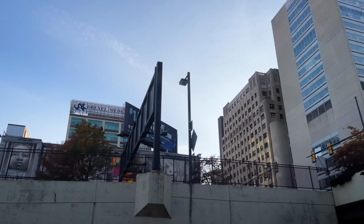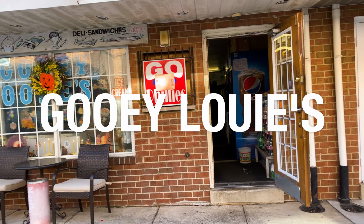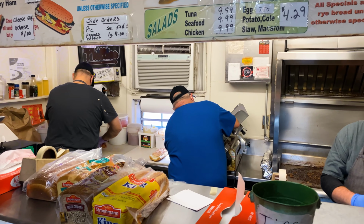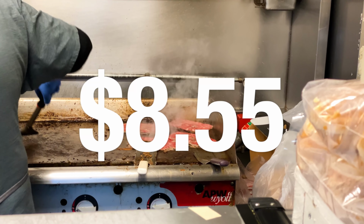So we're starting our culinary adventure in a classic joint in South Philly, and it's called Gooey Louie's. So this place started in 1980, and 40-something years later, it's still here. It is definitely a favorite. So the Philly cheesesteaks come in 2 sizes, large and small. Small comes in at $8.55, so that makes it, being under 10 bucks, one of the cheaper Philly cheesesteaks that you can get that's actually supposed to be really, really good. So let's head in to see what we think.